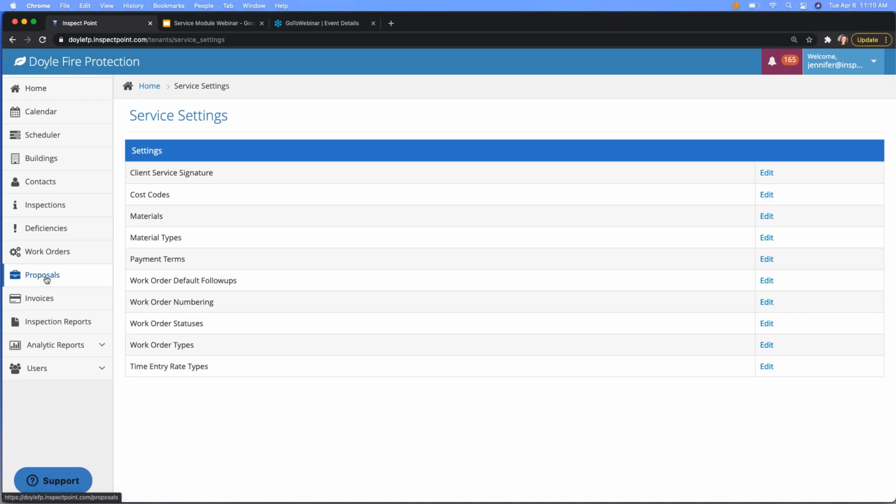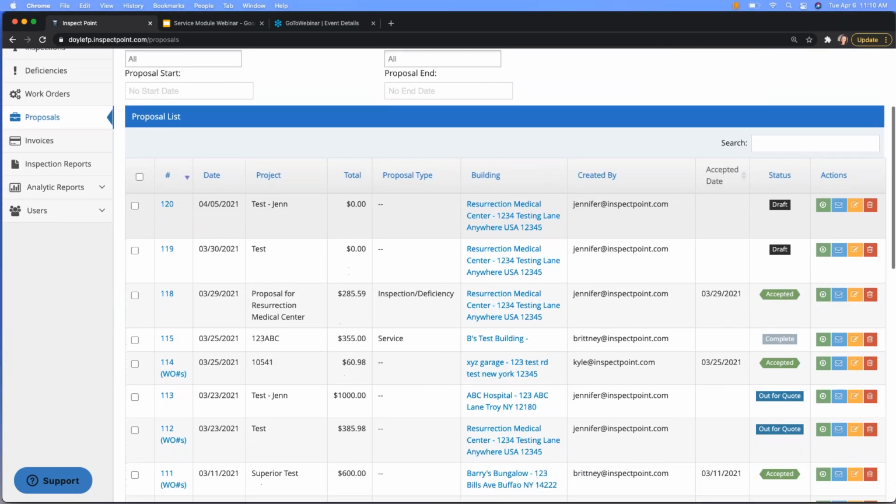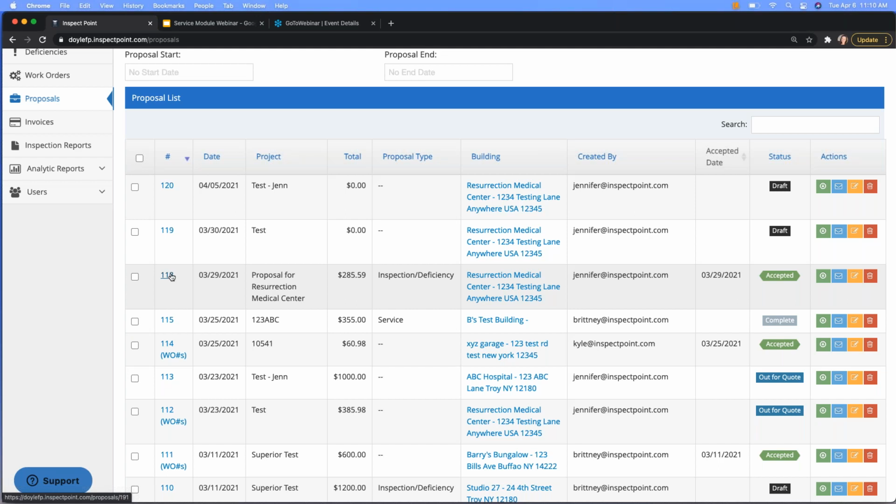Now, kind of going along with that proposal to work order to invoice flow. Like I mentioned, I've created a proposal already, and I have created that proposal from an inspection. Like I said, I won't go into that. I am going to click onto the proposal that I've already created. It's already in that accepted status, so my customer has already seen it and approved it. And now I'm ready to go and do the work that I've proposed for it.